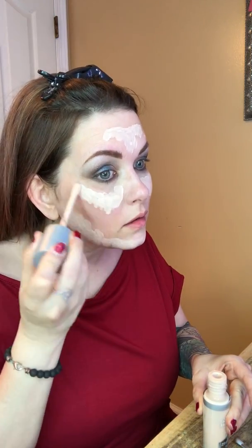So, sometimes I'll still throw in some contouring, but it's nice to have it look like there's already contouring, right? So I'm really gonna go again. I would have put half this much for a normal look, but we're going for it.